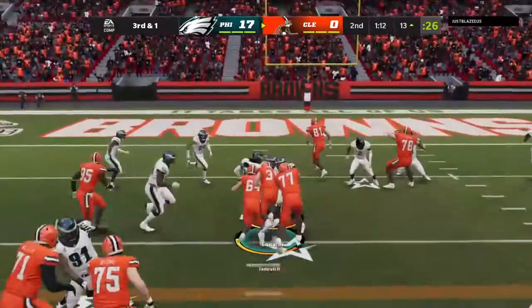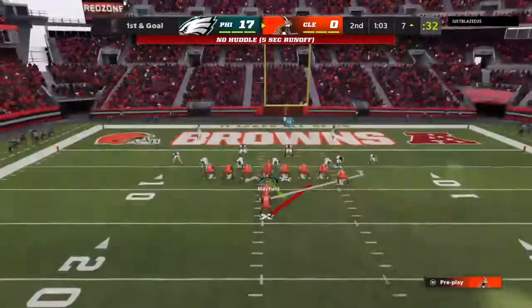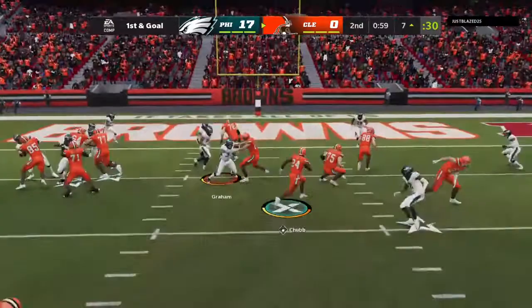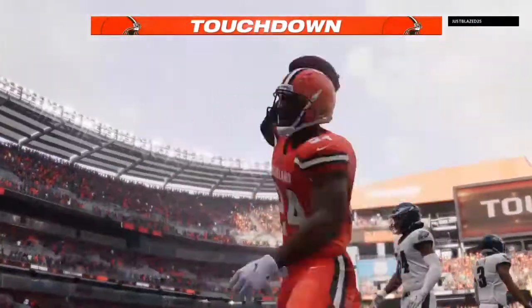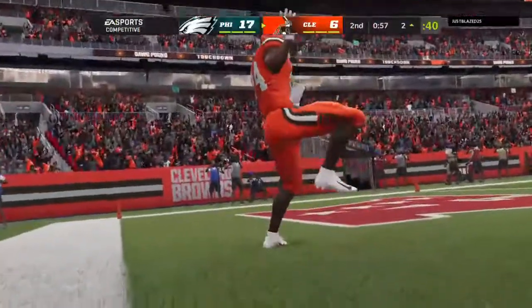And they'll let their fullback try and push the pile. And he picks up the first as he's able to take it down to the 7-yard line. They'll run with Chubb. And they'll take it into the end zone for a Browns touchdown. Nick Chubb taking it in from 7 yards away.